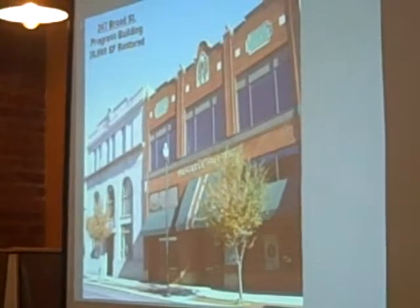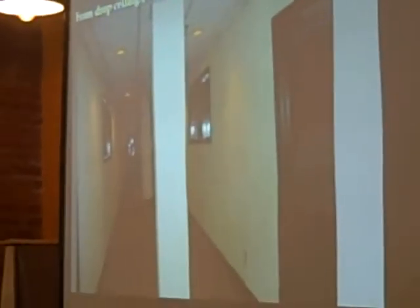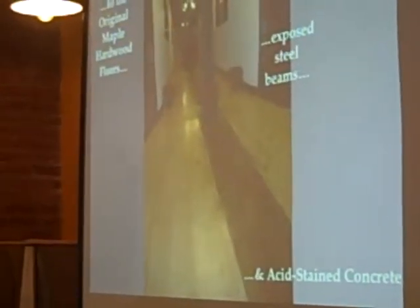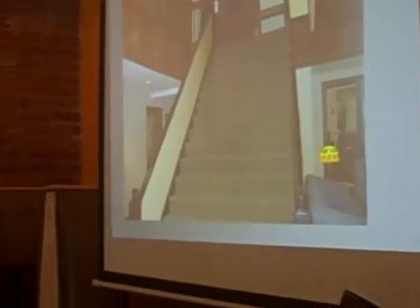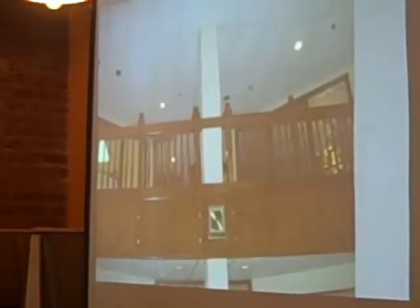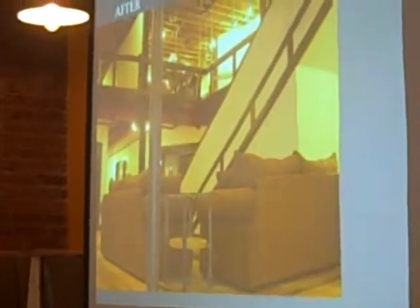This is the inside of the Progress building. Just very boring, drab carpet, wallpaper, drop ceilings, and we basically gutted everything out of there. Exposed the hardwood floors, we added acid-stained concrete. This is what the stairs look like. Drop ceiling, took it out, exposed the beams. You can see the beams up here.